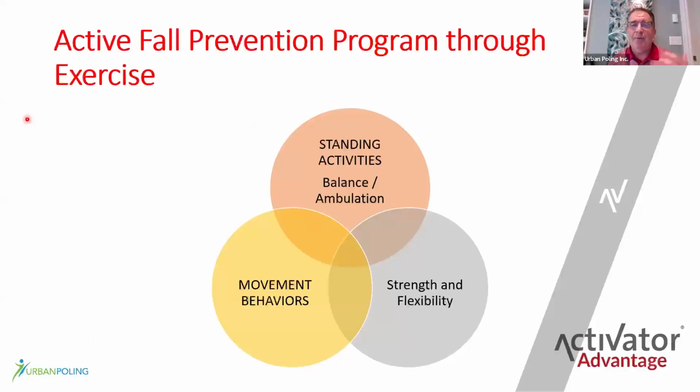So an active fall prevention program through exercise includes standing activities. Balance and walking are included in that, and that's pretty straightforward. But we're going to get into some of the balance, these specific balance exercises that I recommend. Movement behaviors. I'll speak about a couple. One of them I already mentioned, which is sit slowly. Okay, don't just plop. But I'll speak about having your feet wide apart as a general rule for home exercise programs and for mobility.